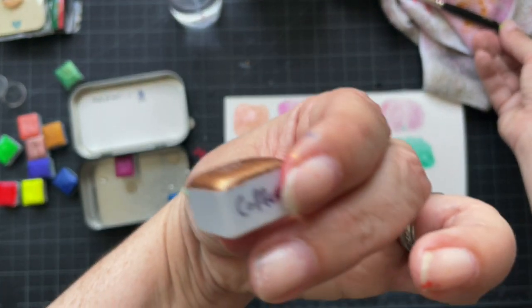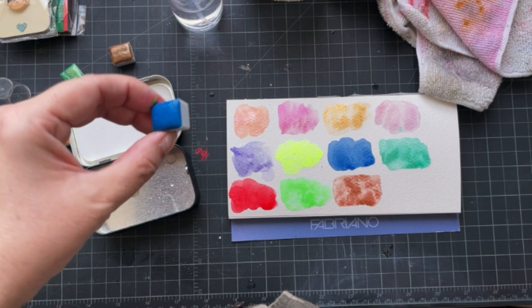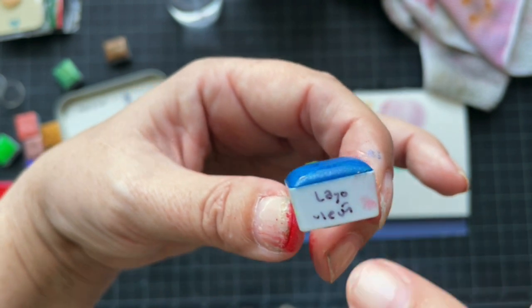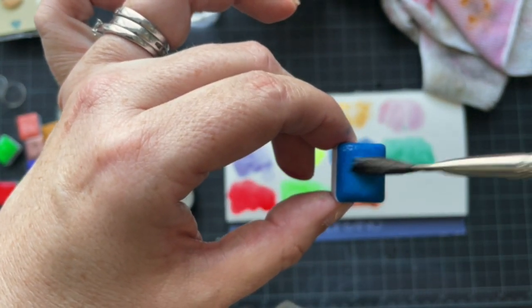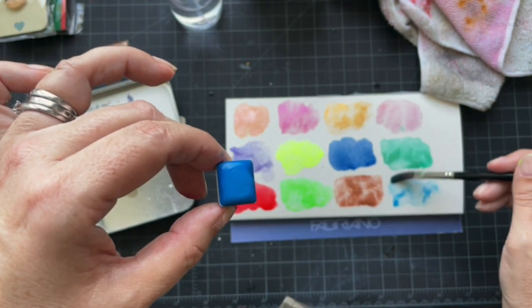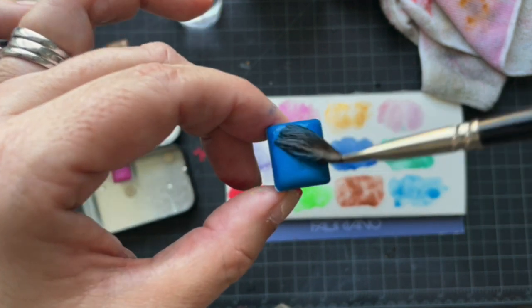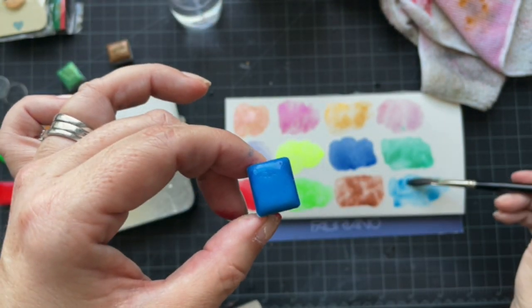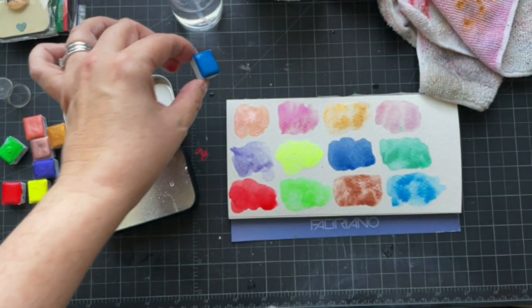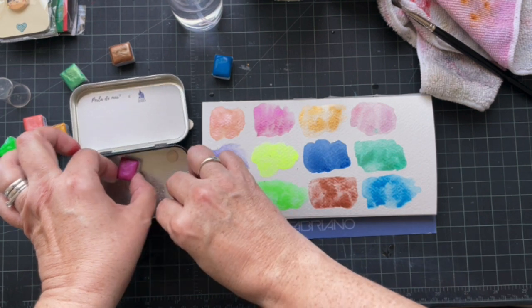So this one is Coffee. And then we have Lago, or Lake, and I'm not really sure what that is. It's a really nice blue, but again, I think there's a little bit of pearlescence to it. So we'll just let that dry and I will show you what they look like.